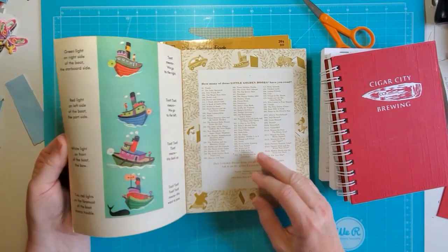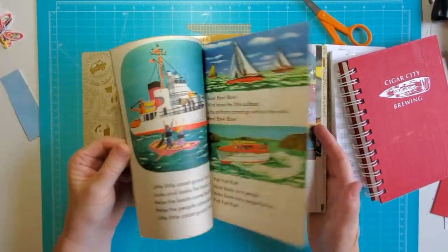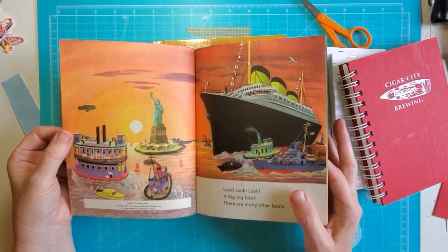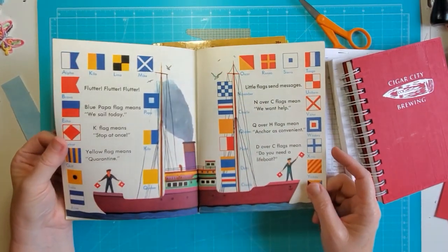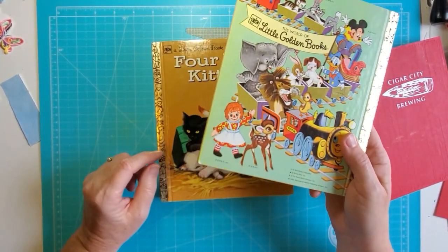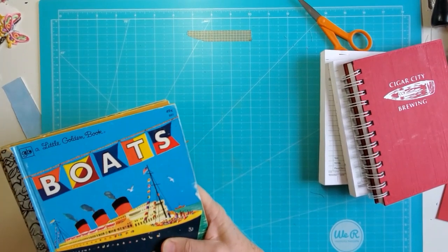But I can remember as a kid I liked this book because it had the flags in it. I don't know, again, I don't know why. That was just something I liked about the book. I have no idea why, and it's the only thing I remember from it is the flags. I must have liked flags when I was a kid or something. I don't know. I like the ones with Raggedy Ann on the back. So those will just go in my little golden book stack.